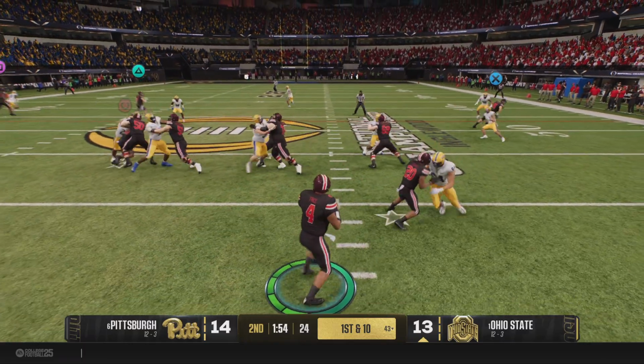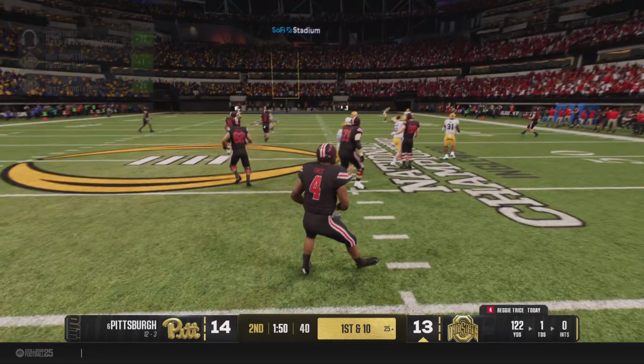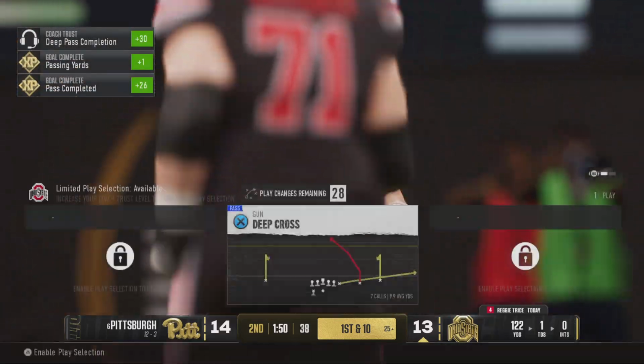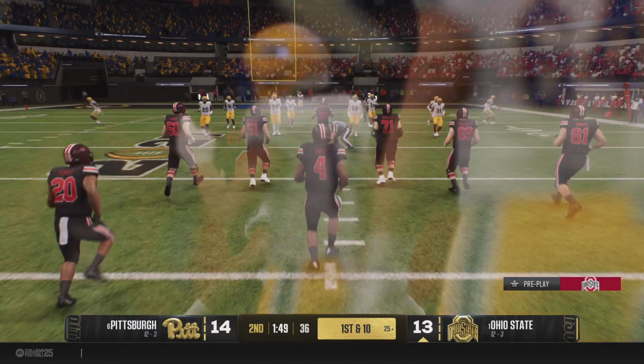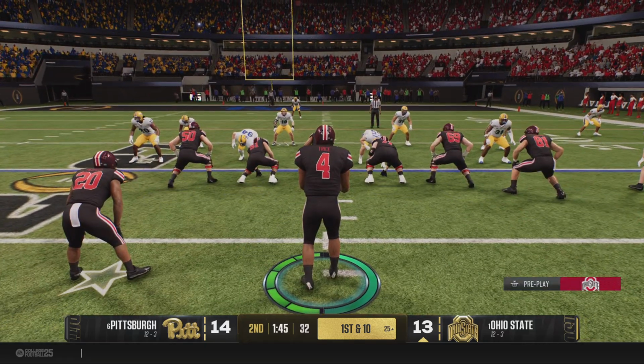Off the play fake, looking to throw. Fires it to the wideout. It's caught downfield. They bring him down, but that is a huge play for this passing game. Big game. Buckeyes starting a new series here on first and 10.